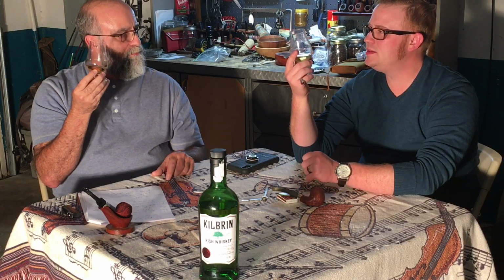Pretty mellow. It's really nice as a sipping whiskey. It's got all the aspects of a whiskey that you want, but in a mild version, kind of a tamed version. Yeah, let's start seeing if we can pick up some of the flavors.